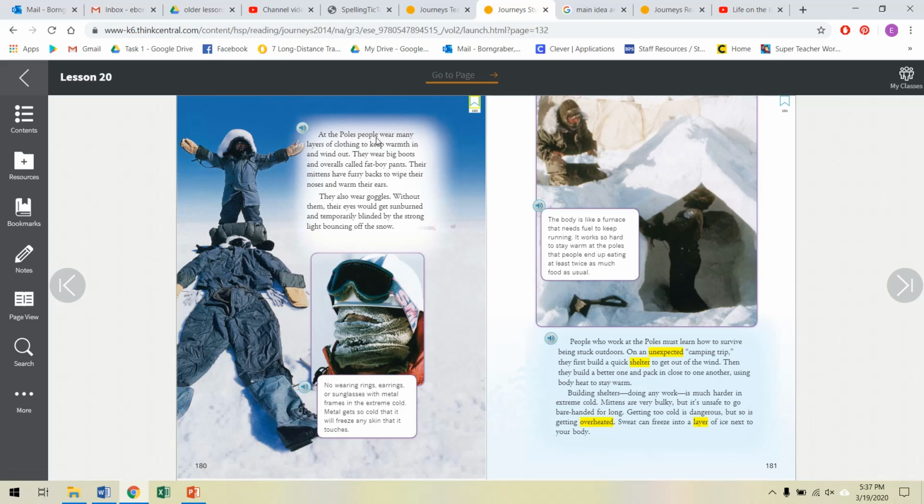At the poles, people wear many layers of clothing to keep warmth in and the wind out. They wear big boots and overalls called fat boy pants. Their mittens have furry backs to wipe their noses and warm their ears. They also wear goggles. Without them, their eyes would get sunburned and temporarily blinded by the strong light bouncing off the snow.